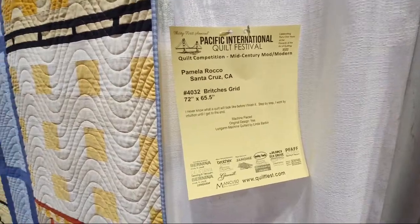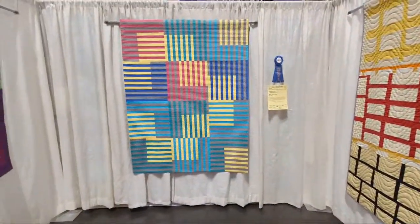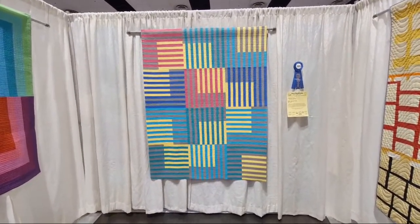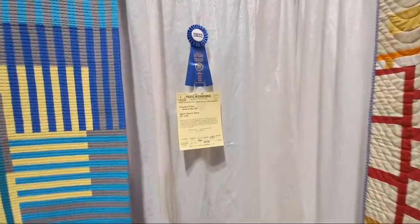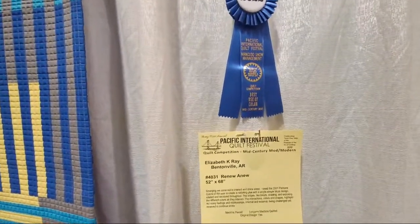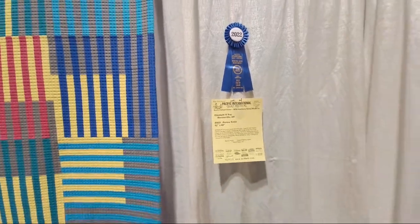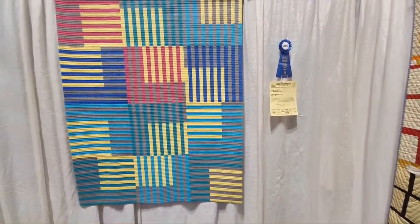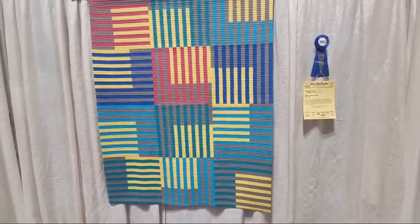Pamela Rocco. So Elizabeth K. Ray, is that her name? Did this one here that we're looking at. And she got best use of color for mid-century modern. This does give me a very mid-century modern feel, or what I think mid-century modern is. This color story kind of tells that story for me. I love the quilting. It's just a grid. It's about a half-inch grid. It's nice.